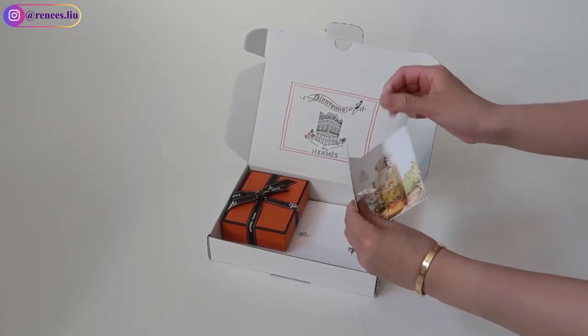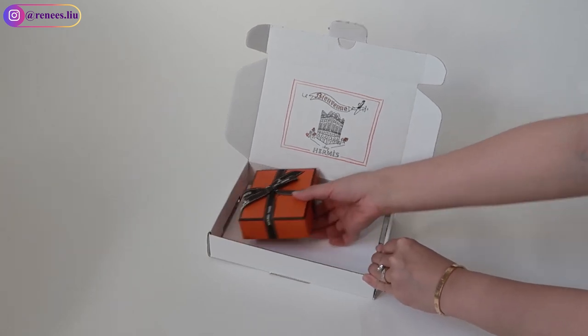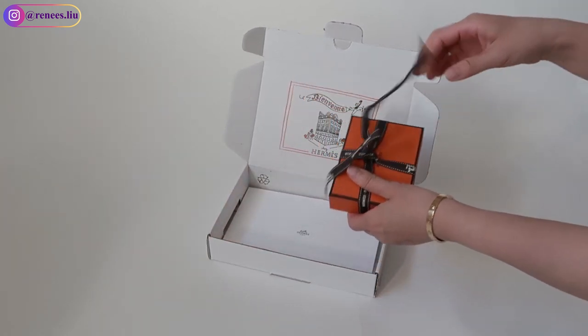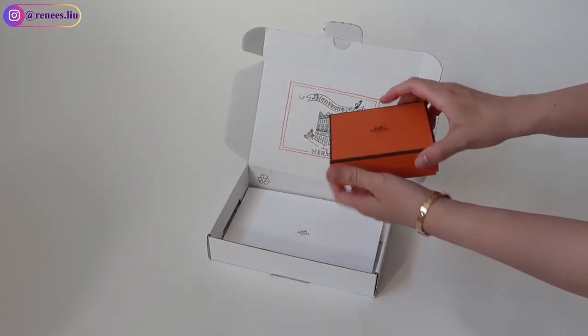So now let me share with you a few things that I got from Hermes. So let's start with this small box. This is one of the gifts I got from my best friend. So this is the Carman Key Ring that my friend ordered from the Hermes website. Surprisingly, they had the Carman Key Ring in stock in March or April. I couldn't remember the exact time. They had so many colors. They even had the Rose Sakura, which is my favorite color from Hermes.